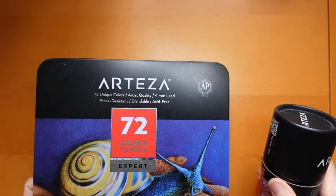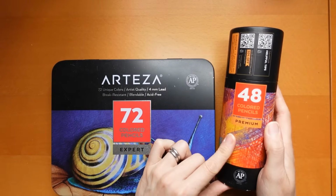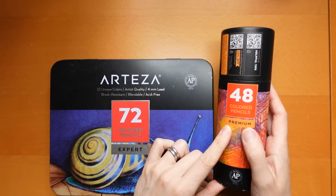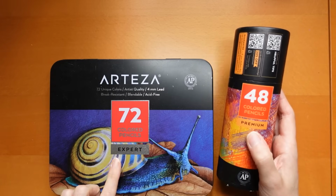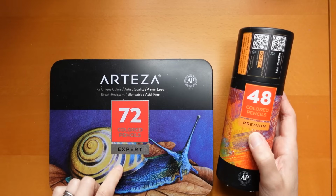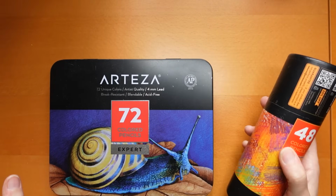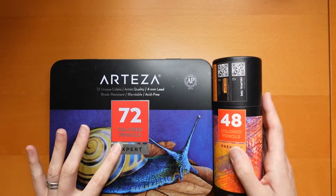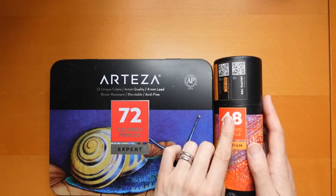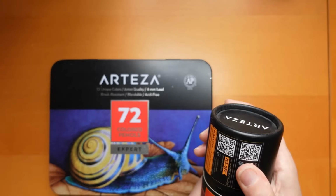I've got two types of Arteza here, and I haven't got a full set. Well, I've got a 48 set of the Arteza Premium in this tub. Now, these are their budget range, and the expert range are their more professional artist quality range. To be honest, there isn't a huge difference in my book, apart from the amount. You can get 120 of these, but 48 is the maximum of these. So there is that. Obviously, there's a price difference.